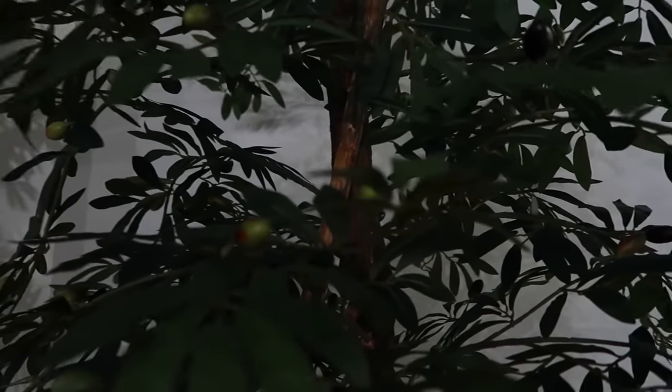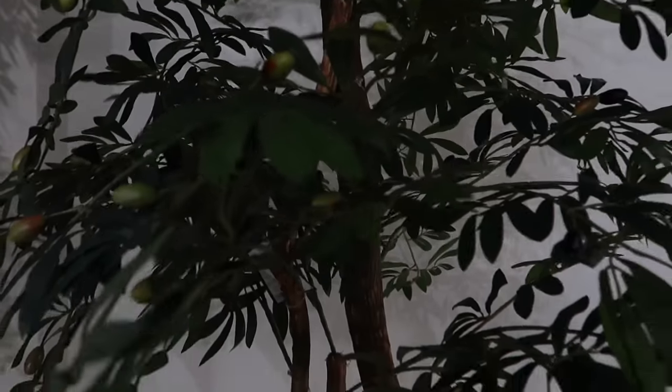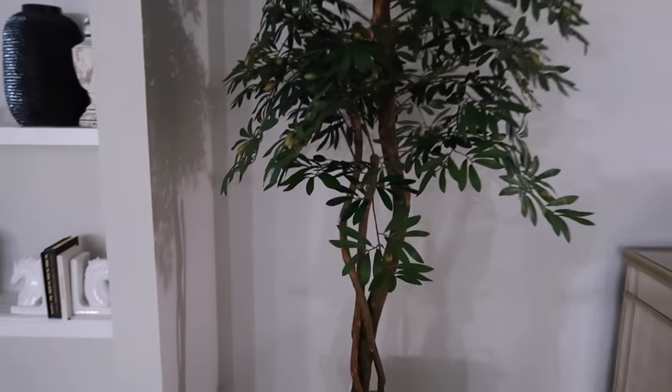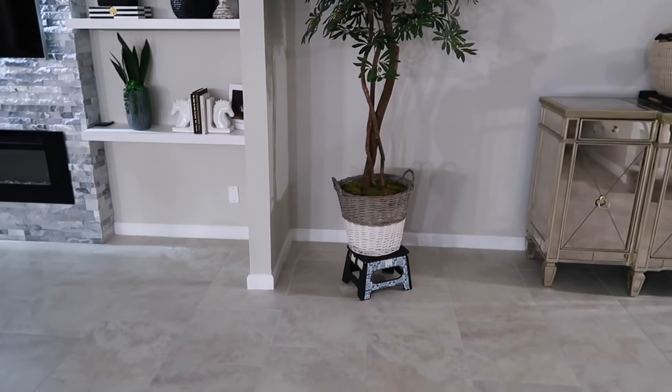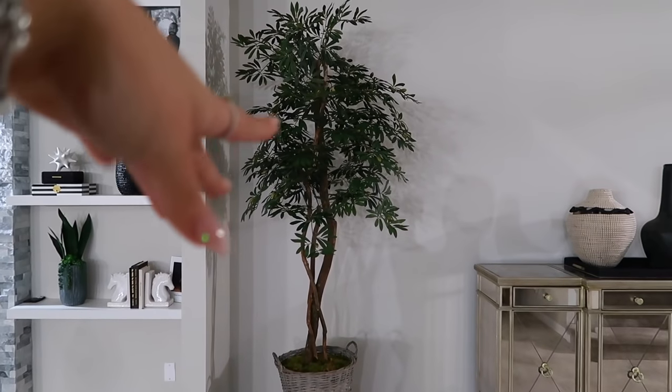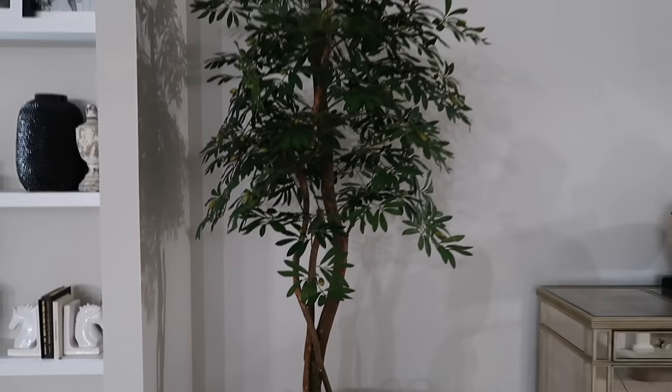So I have been on the hunt. I have been searching online. I've been reading reviews, yada, yada, yada. And you find them. And they're, you know, this one's, I'd say 6.5 feet tall without the stool. And it's like a stick. Literally, people have been showing pictures in their houses. They're terrible. This one is nice.